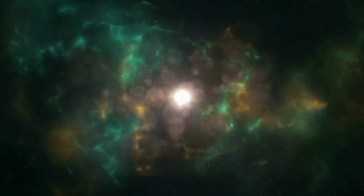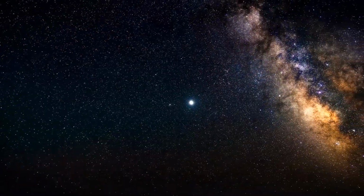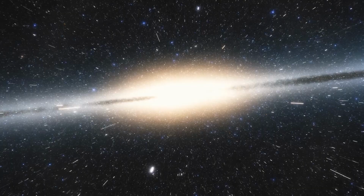Astronomers are also hoping to learn more about the comet's composition and structure. They are using the Zwicky Transient Facility, ZTF, to monitor the comet and collect data on its trajectory and features.